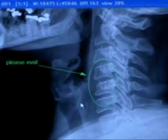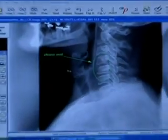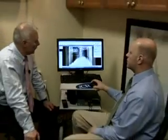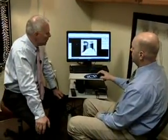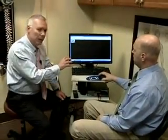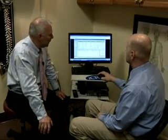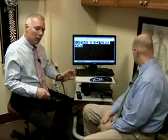So it gives us instant communication without sending a report, by just burning this on a disc and sending it to a radiologist or for a second opinion. I mean, it's just wonderful. It allows us to really communicate well about what's going on. And like we mentioned before, we're no longer having to store x-rays. If a patient wants a copy for their own records, we burn them a disc.